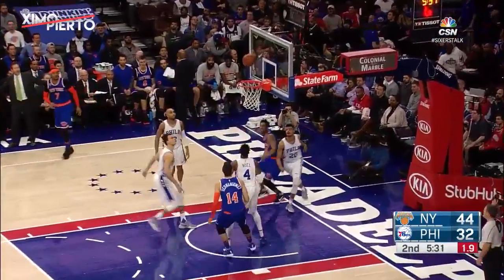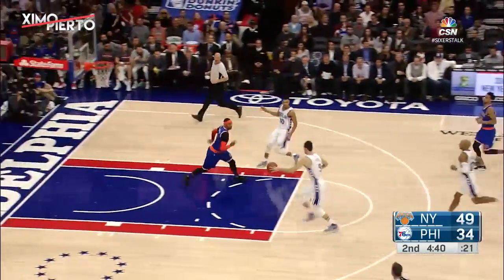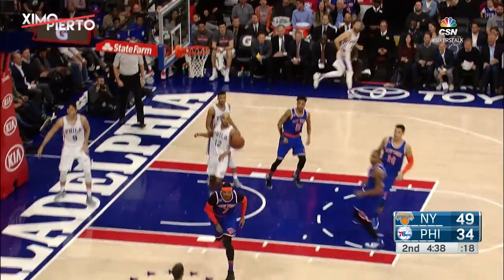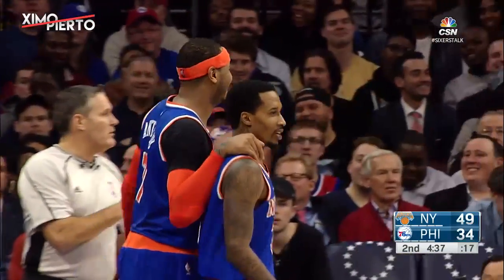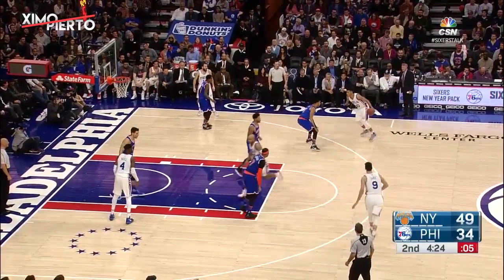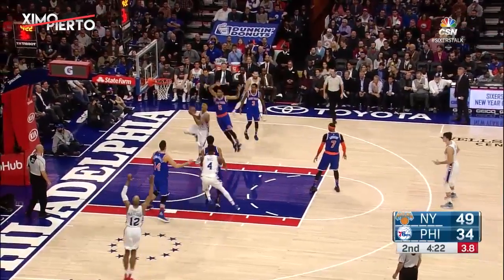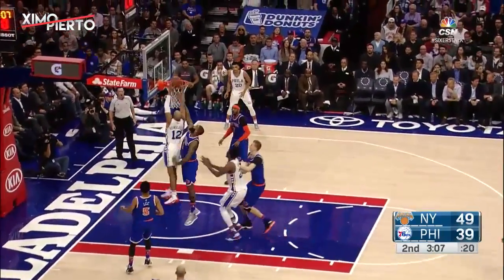Carmelo Anthony back on the floor. That is Lee. He gets his for the first stick. Numbers. Luwawu-Cabarrot, Saric knocked away by Anthony. That was a 2-on-1 for the Sixers. And Anthony basically. Luwawu-Cabarrot, and that's what he needs. Trying to exhort the official to call that.